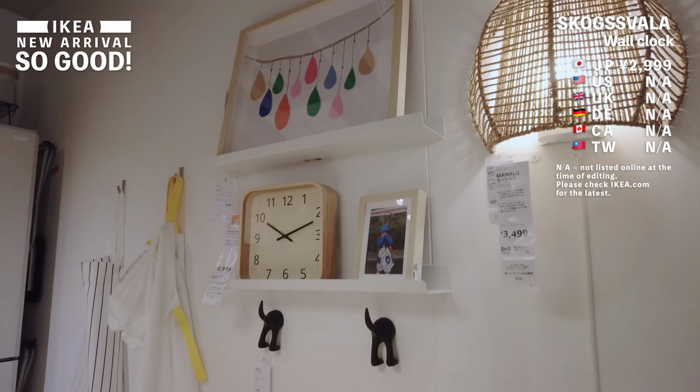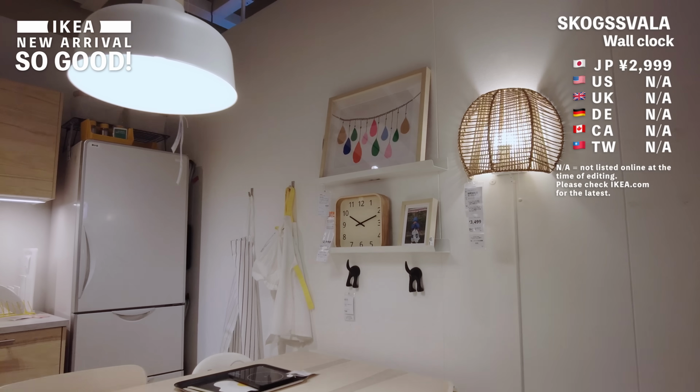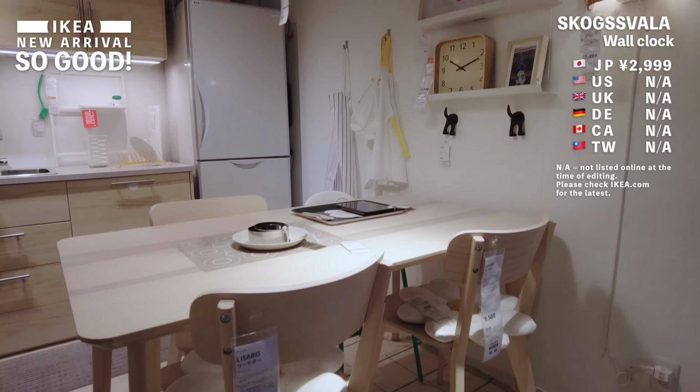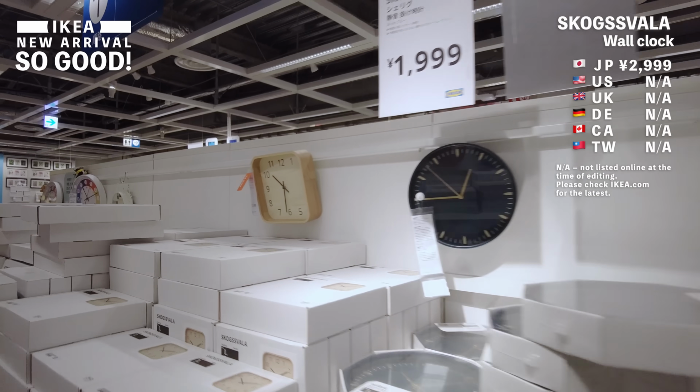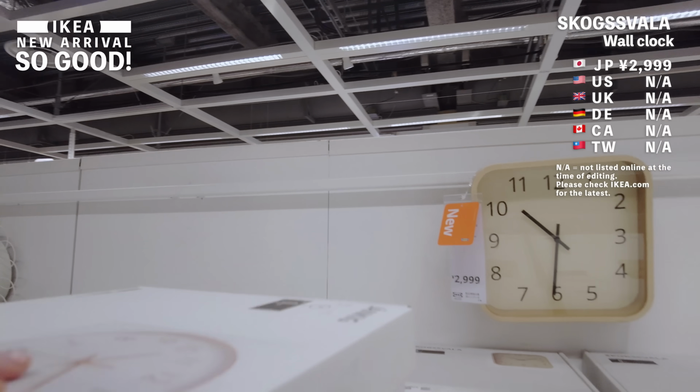The dial is surrounded by a bent wood rim, which looks very stylish. It's not a printed finish, but real veneer, so it doesn't look cheap at all. Of course, you can mount it on the wall too. Even up close, the texture looked really nice.